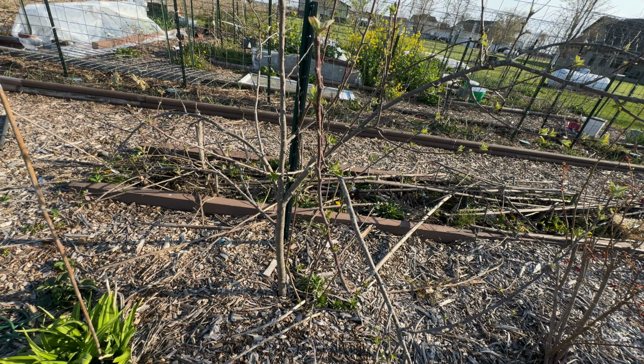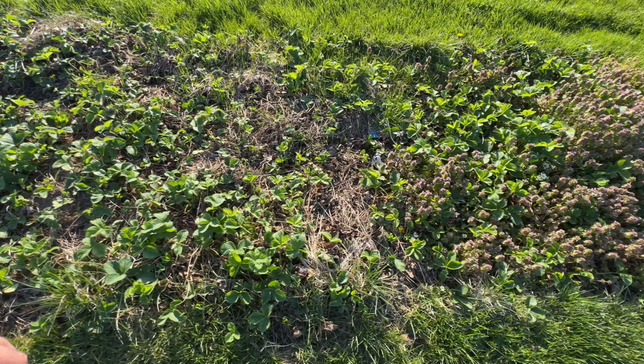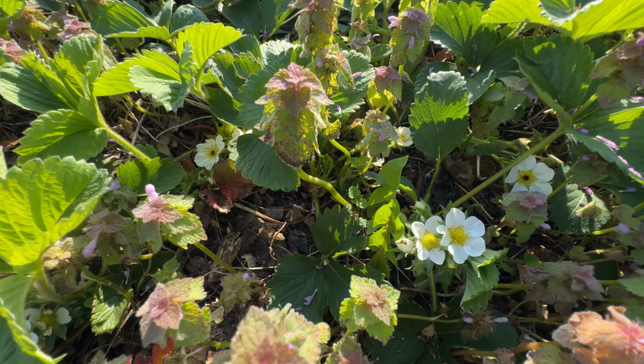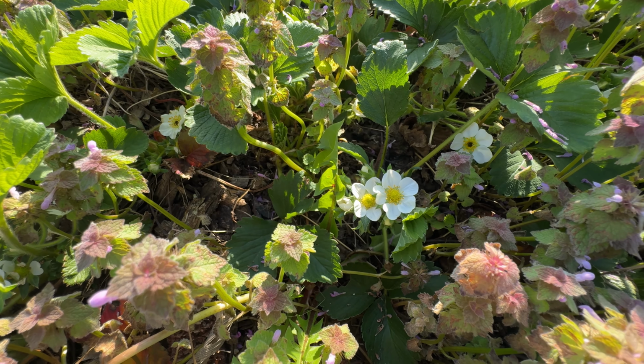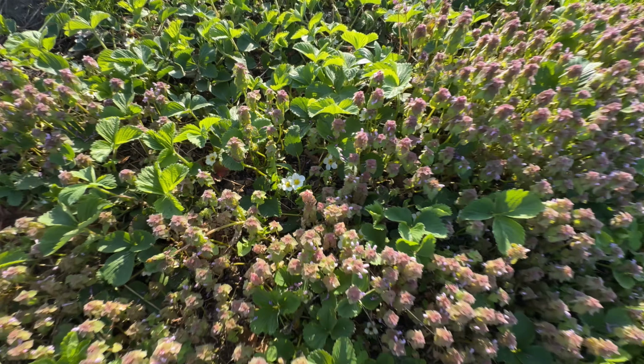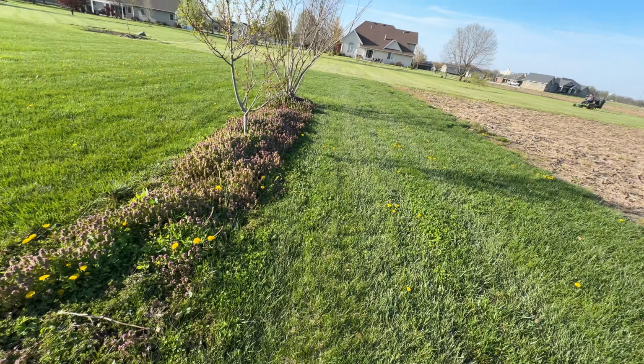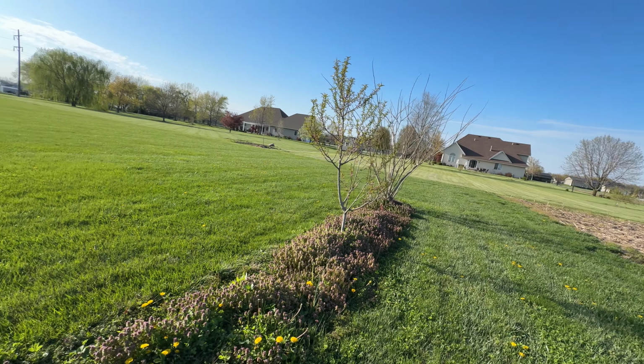All right, then here we got the strawberry bed. Hopefully these guys will fill out. I need to pull some weeds in here. We do have some flowers starting already, which is fantastic. And all the strawberries go all the way down, although you can't see them with the weeds down there.